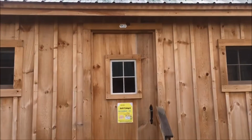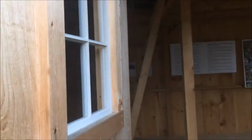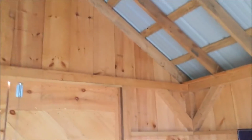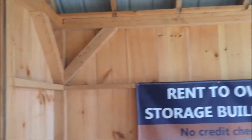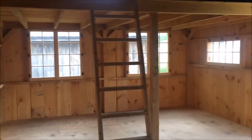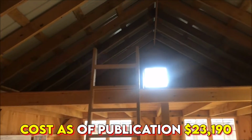Western red cedar, which is resistant to rot, decay, and insect infestations, is used to build a little rustic home. There are already shingles on the roof. In addition, all of the wood has been chopped and is prepared for use. Hardware is also included. The only tools you'll need for assembly are probably ones you already own. Cost as of publication, $23,190.